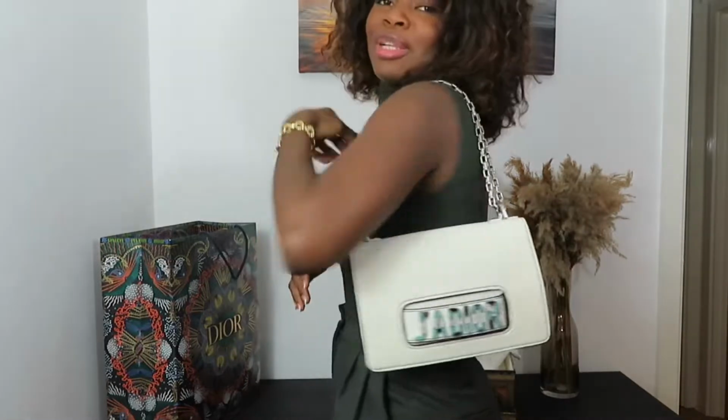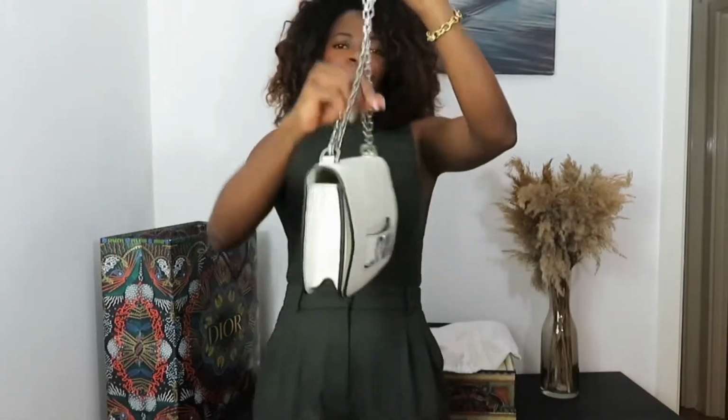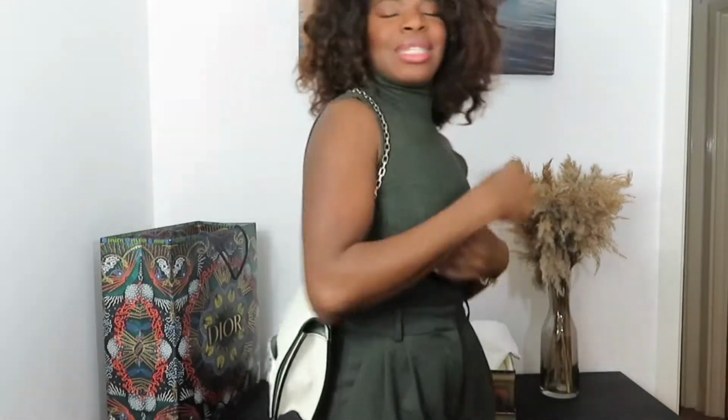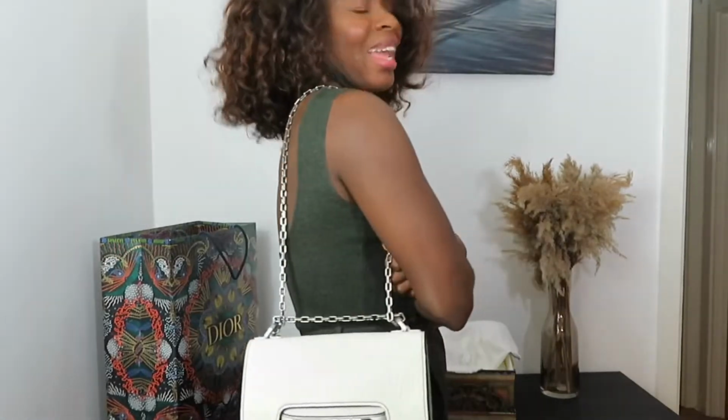And it's properly filled up, so it's super free to put a lot of things. It's got a lot of space. So I think this is the way that I'll be wearing it a lot, and then crossing it over my body. I am in love with it.